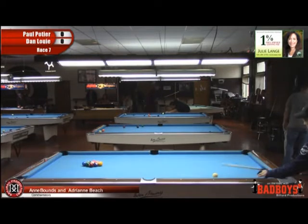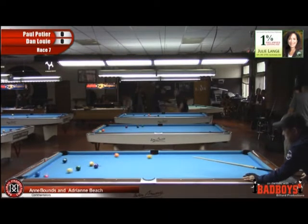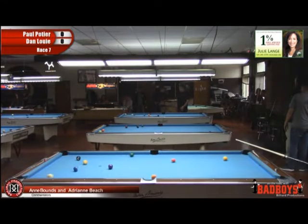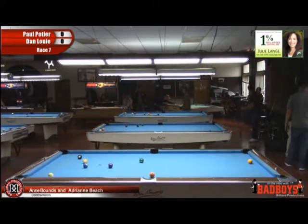So here we go. Danny is breaking. First rack, race to 7. A-side match. Ooh. Danny almost scratched there. Looks like he's a little hooked on the one ball.